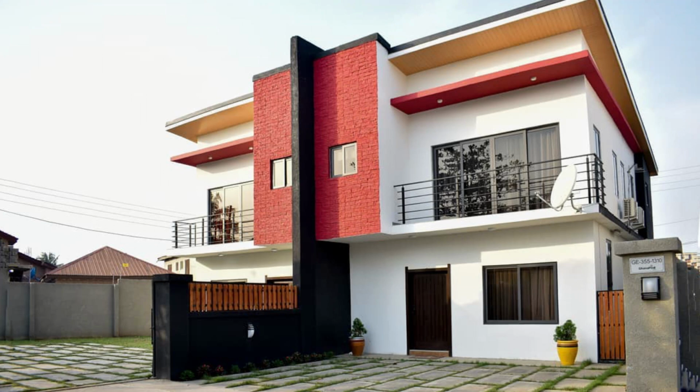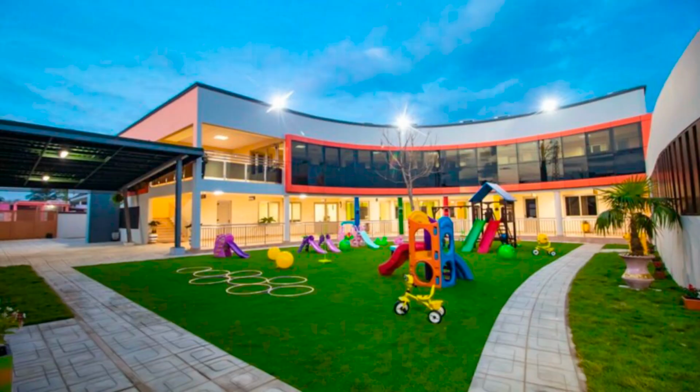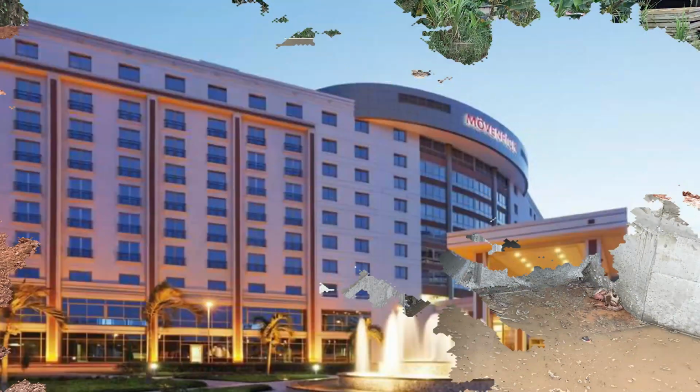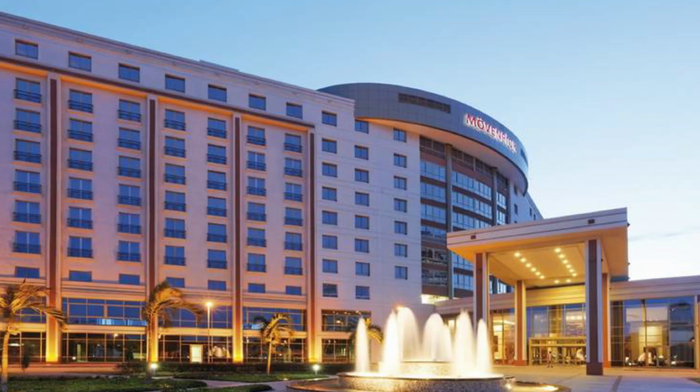Are you planning to build apartments in Ghana? Is it 1 bedroom, 2 bedroom, 3 bedroom, or 4 bedroom? Are you planning to build up a school? Are you planning to build up a hospital? How about bridges, hotels, event centers, or any sort of community project?